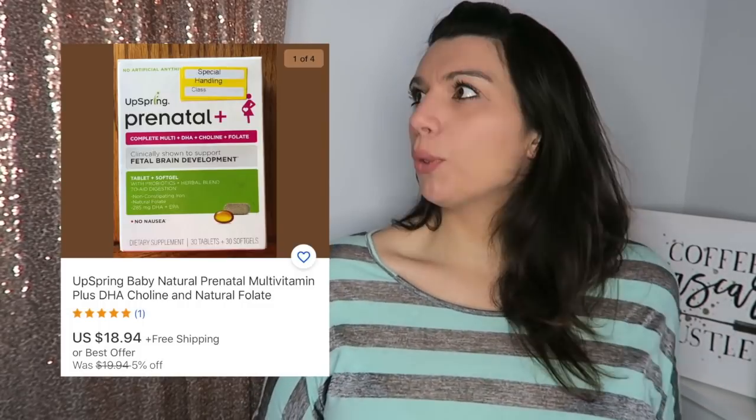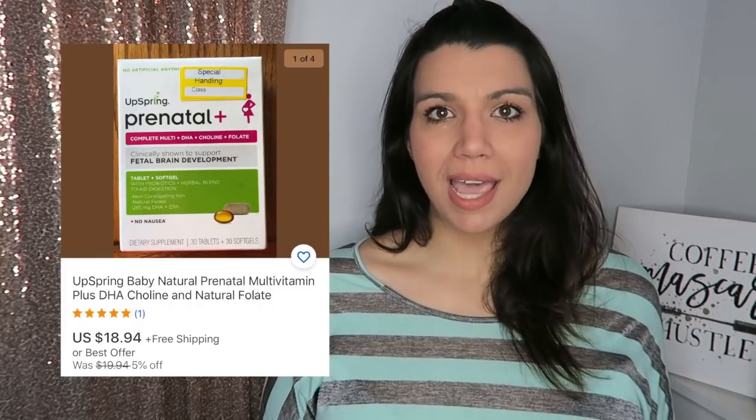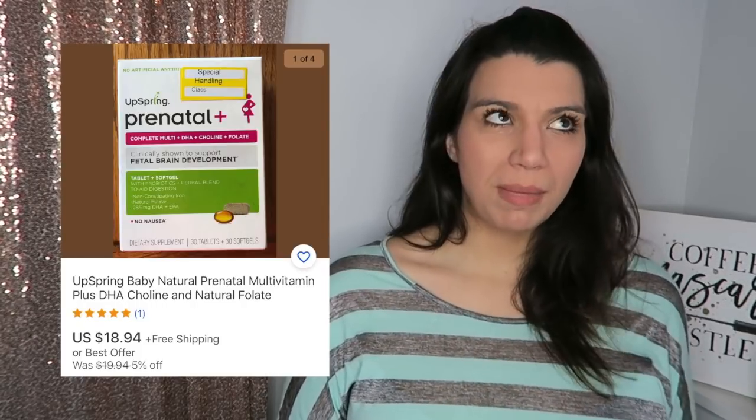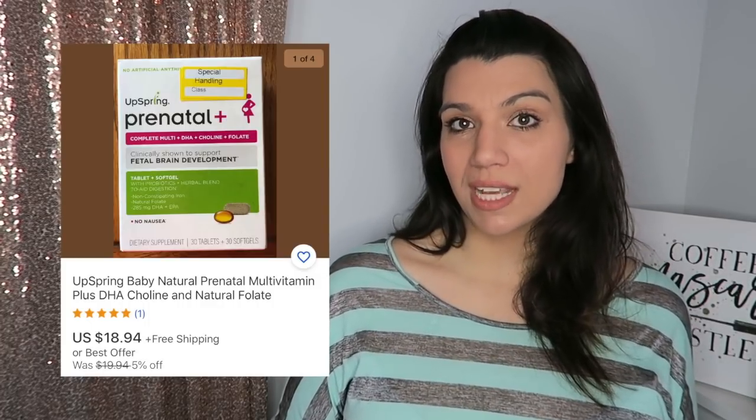I don't get it. Prenatal vitamins always sell so quick. Why won't these sell? Why won't you sell? I mean, I guess it could be the price point. It's a little bit on the pricey side for prenatal vitamins compared to other prenatals that I've sold. But still, it's just under $19, which is a little expensive for a 30-day supply.